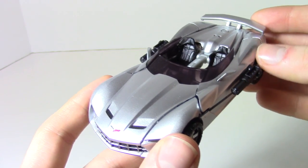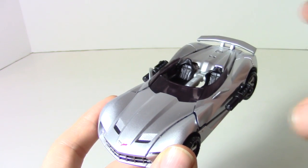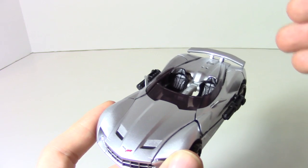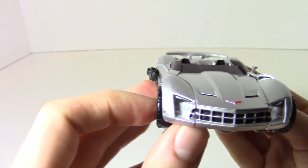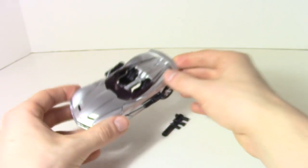And I don't know if this was the intention, but in the Dark of the Moon film, we at least had some of the Autobots with sort of weaponized vehicle modes. So this kind of helps symbolize that with these two guns on the side. Overall, I think they look pretty nice, and also look like they could be kind of effective too. Maybe they're angled a little bit too closely toward his car mode, but look nice overall.